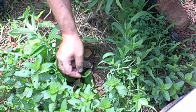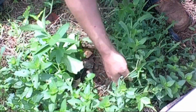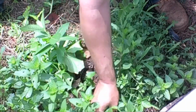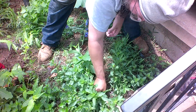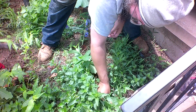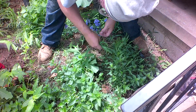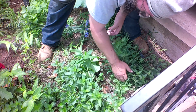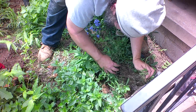And I got a little violet down here, and the violet's fine. It's a low-growing ground cover. It's not going to choke anything else out, so I can keep violets. Well, yeah, if they're thick enough, they can choke other things out. Let me back that up. A violet or two here and there is a delight. An entire patch of violets can choke other things out. And of course, I guess that is the idea of ground cover. You're trying to choke out the competing weeds.